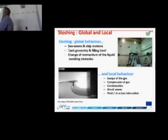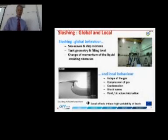But also, this is a thing that maybe people are not so aware of, we also have a local sloshing effect as well. And this is created when, in particular, you get a progressive wave impacting on a bulkhead. Now, when that happens, and I'm hoping these work. This is such a cool bit of video, I really hope it works.